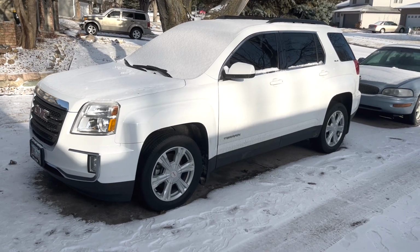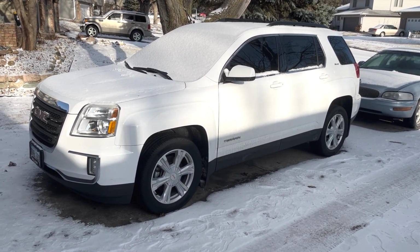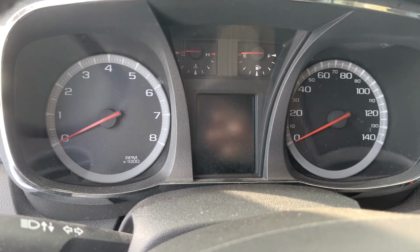So here's the wreck of the Zimmel family hauler, which is a 2017 GMC Terrain. It only has 54,000 miles, but there's a problem here.